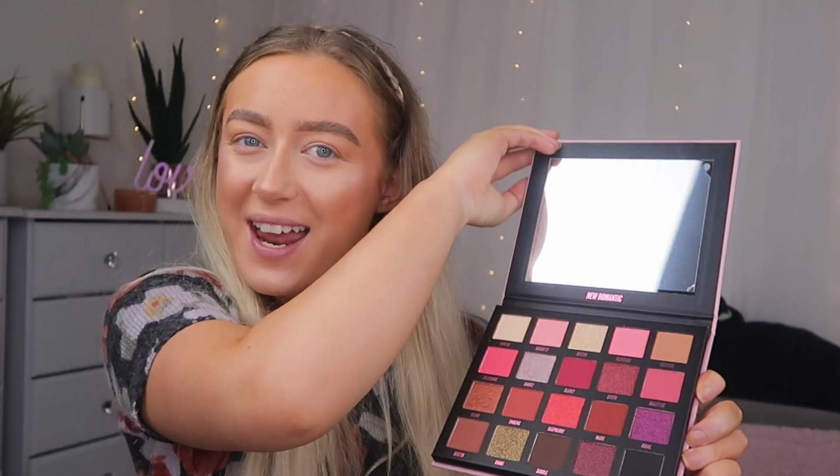So I do believe this is definitely limited edition, the liquid eyeshadows. So after this video, if you really like them, get them because they're limited edition. I'm not too sure whether the actual eyeshadow palette is limited edition though. I assume it is if it's Valentine's collection. So let's open this bad boy up.